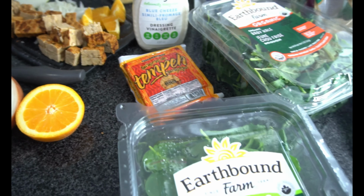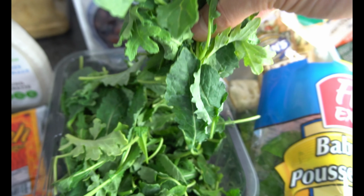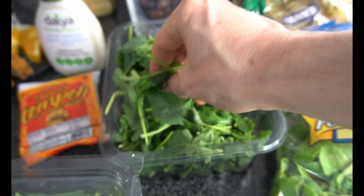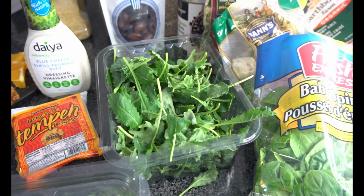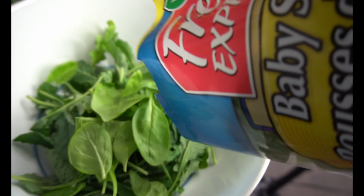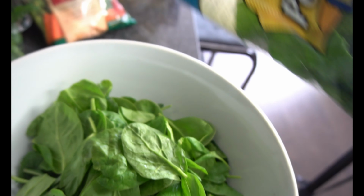So let's get started. So let's start with some baby kale. So let me reach into this and take out some baby kale. And we'll put some baby kale into this bowl. The bottom. Let's put in a little extra baby kale. You can never have too much kale. And let's also put in some baby spinach. So I'll put in some baby spinach here. Just have a mixture of different greens. I'll put a little bit more.